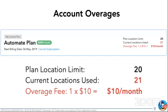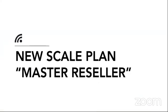So we think this is a very fair and scalable model because you now know your costs as you're growing. It's $10 per location, and it's really easy to figure out what your margins are and help you scale this really, really fast.